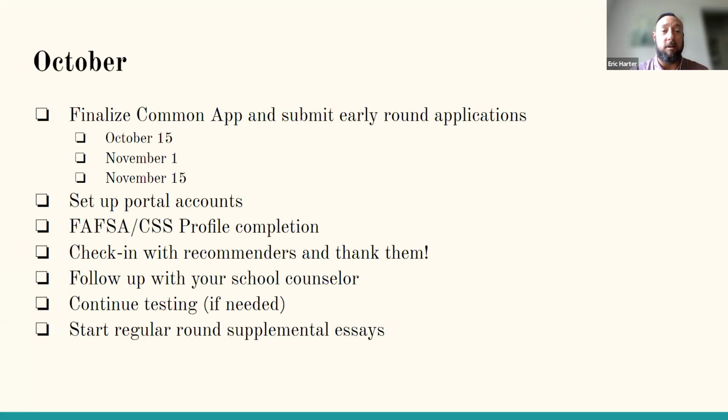Continue testing if needed. So there are October tests. And remember, these October tests can be used for early round applications. They're not just for regular round. They can be used for your November 1st deadlines, which means that you usually have two shots, or this last one here, to really bump your score up for admissions.